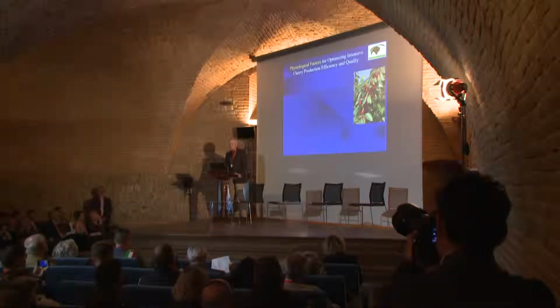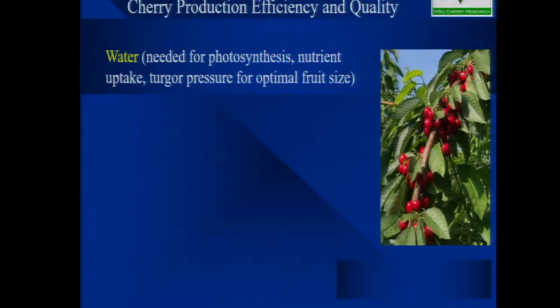So the first factor I'd like to talk about physiologically is water. Water is needed for photosynthesis. Water is needed for the nutrients to be taken up into your trees. And water is needed for the turgor pressure that drives the expansion of fruit and gives us that large fruit size that makes a difference between an average cherry and a superlative cherry.